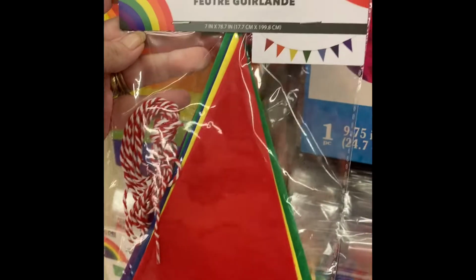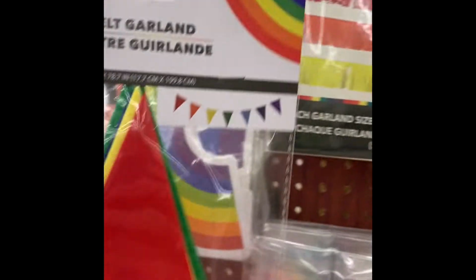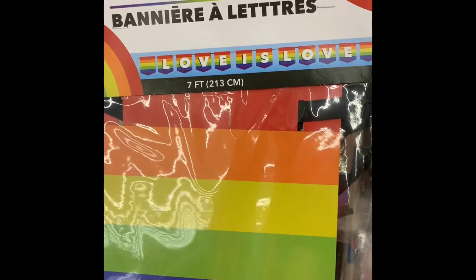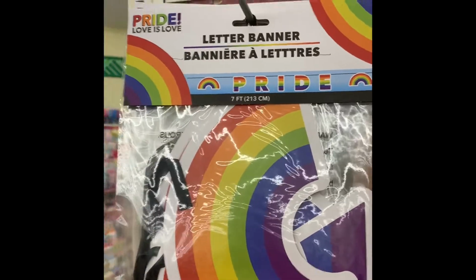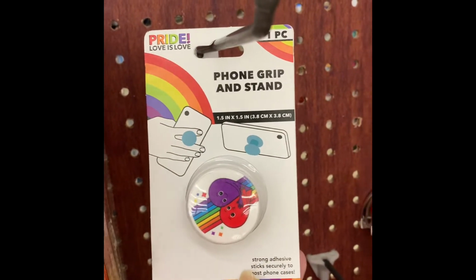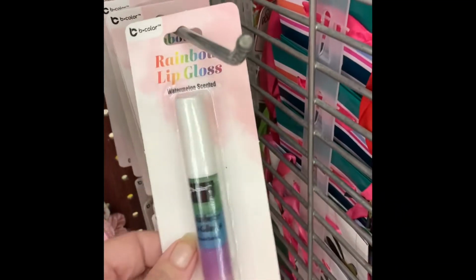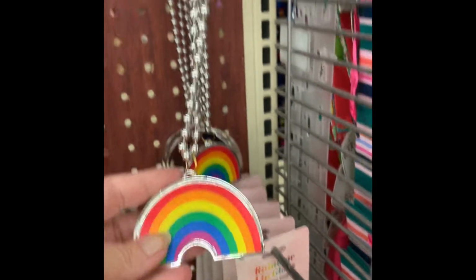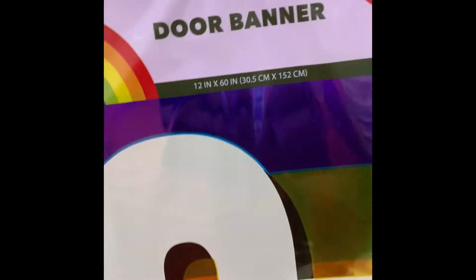Section on gay pride. It's gay pride month. They have banners and they have felt garland, and then they have this letter banner that says love is love. And they have this rainbow banner that says Pride. And just a tissue fan. And they have these little pop sockets. They have some rainbow lip gloss. And of course they have their rainbow hanging necklaces and charms. They have a door banner.